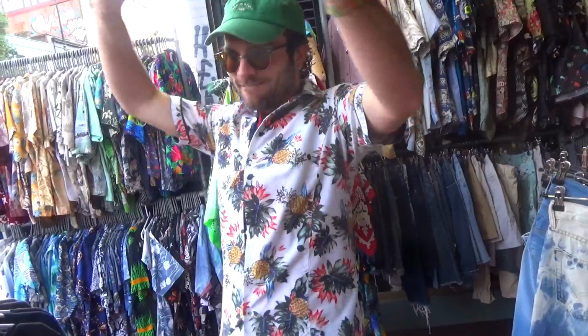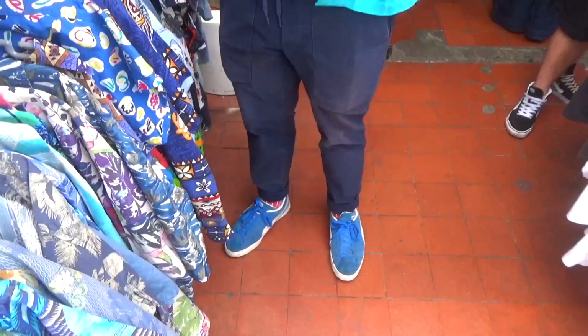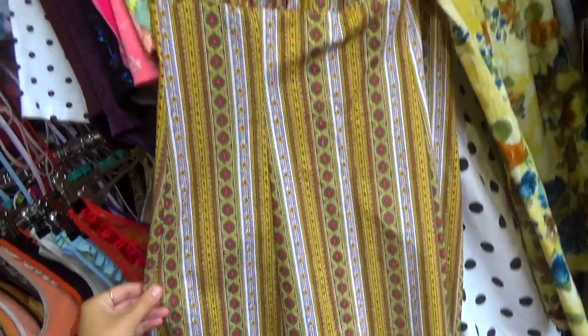They had a big selection of awesome men's shirts with lots of cool patterns, which Nick was happy about. But for reference, the shirts were £35, which makes me cry in Australian dollars.